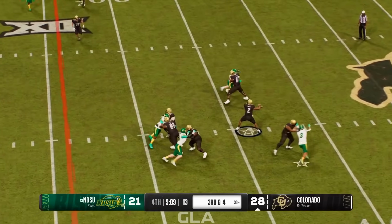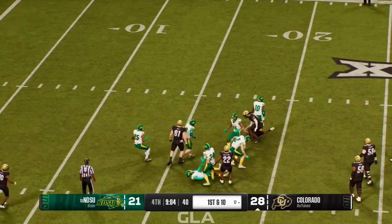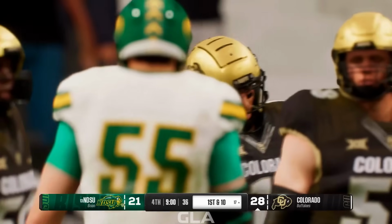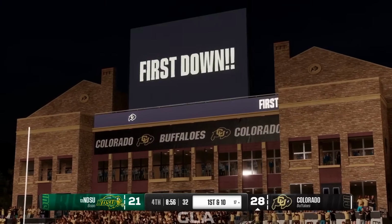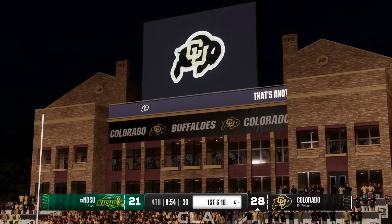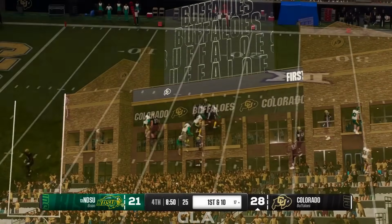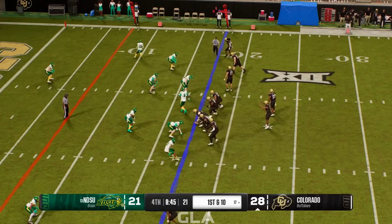They'll snap it from the gun on 3rd down. Got his man in the middle. And they finally haul him down, but not before the good catch and run. Well, this defense has given up some big plays in this game so far, but they've got a lot of talent on that side of the football. Someone has to step up here, make a play, get a stop, and put their team in a position to win. And the Buffaloes racing to the line in the hurry-up.